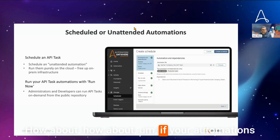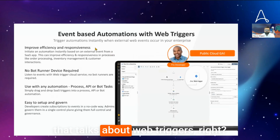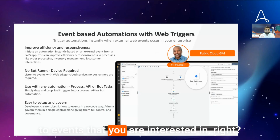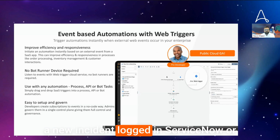How about if your automations are triggered by external events, Vineet? Yeah, great question, Aziz. So for that, we have the next slide here that talks about web triggers, right? Which means we use webhooks offered by various external systems to listen to events that you're interested in. For example, an email coming into your Outlook or your Gmail box, or a new ticket getting created in ServiceNow, or a new incident logged in ServiceNow, or Jira, or whatever application, right?